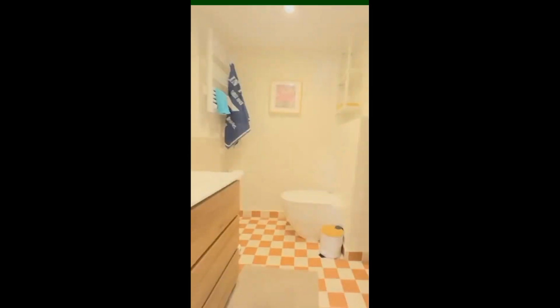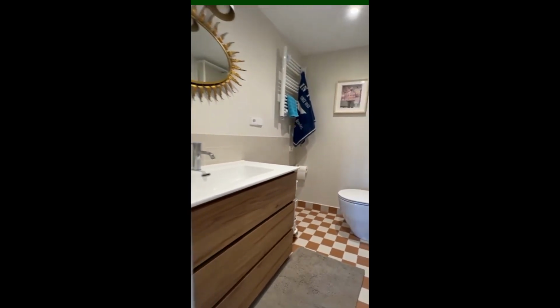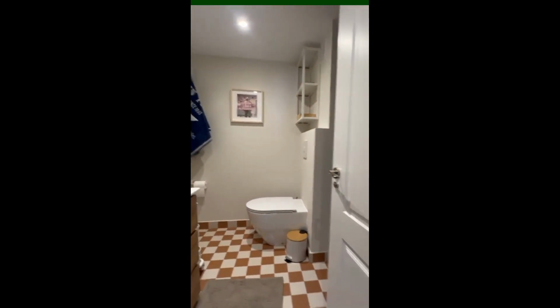Second bathroom. And here the sink too with the cabinets right underneath, the towel rack, a few shelves, and the shower is on the right side behind the door basically.